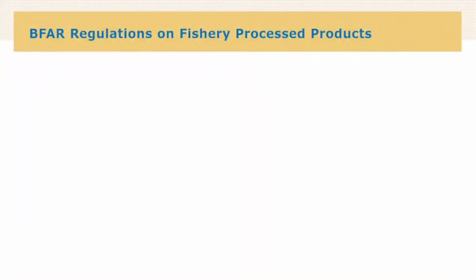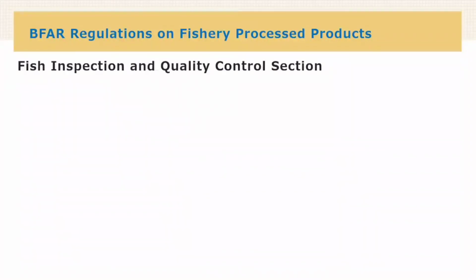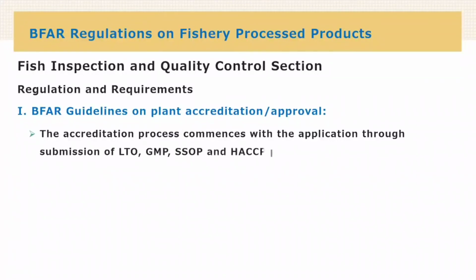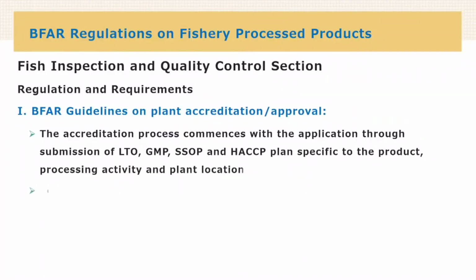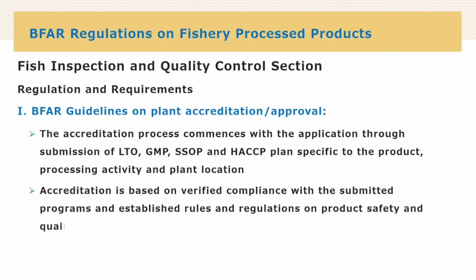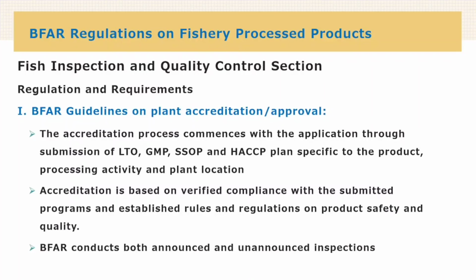BFAR regulations on fishery processed products. Fish inspection and quality control section. So these are the regulations and requirements. BFAR guidelines on plant accreditation or approval. The accreditation process commences with application through submission of LTO, GMP, SSOP, and HACCP plans specific to the product, processing activity, and plant location. Accreditation is based on verified compliance with the submitted programs and established rules and regulations on product safety and quality.